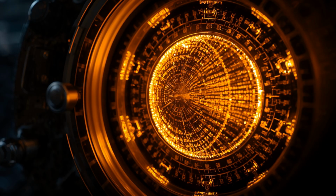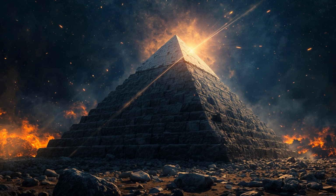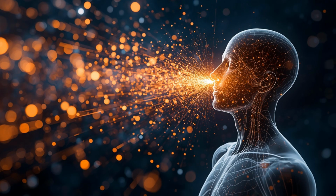This technique was actually first used on a pyramid back in the 1960s, by Nobel Prize-winning physicist Luis Alvarez, who used it to search the Pyramid of Khafre for hidden chambers. Alvarez found no significant voids in that instance, but the technique itself proved that ancient massive structures could genuinely be studied using particles from outer space.